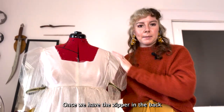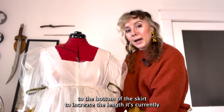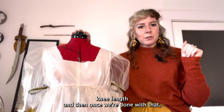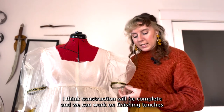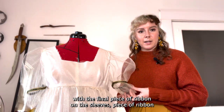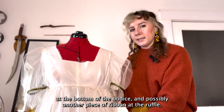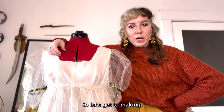Once we have the zipper and the back seam added, we are going to add a circular ruffle to the bottom of the skirt to increase the length. It's currently knee length. And then once we're done with that, I think construction will be complete and we can work on finishing touches with the final piece of ribbon on the sleeves, piece of ribbon at the bottom of the bodice, and possibly another piece of ribbon at the ruffle. Still not sure about that, just kind of gonna play around with it. And then we're hemmed and then we're done. So let's get to making.